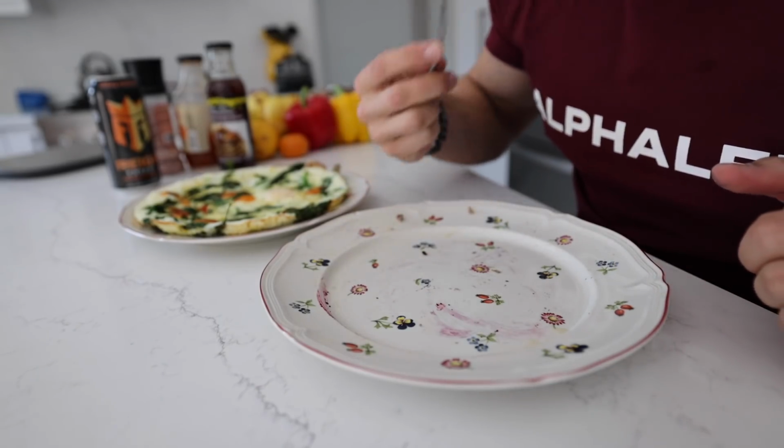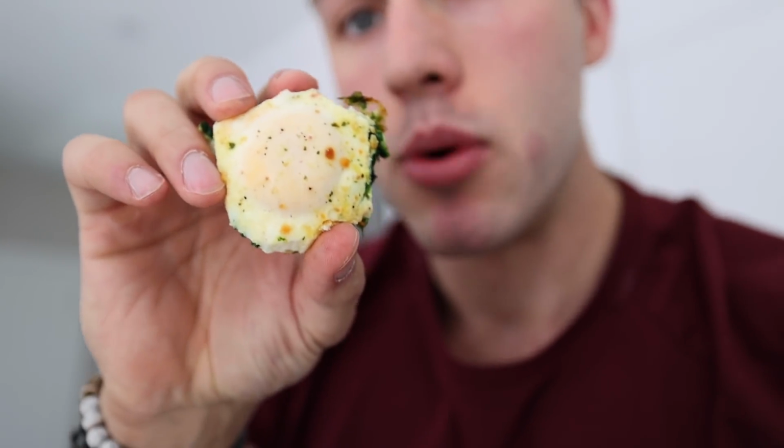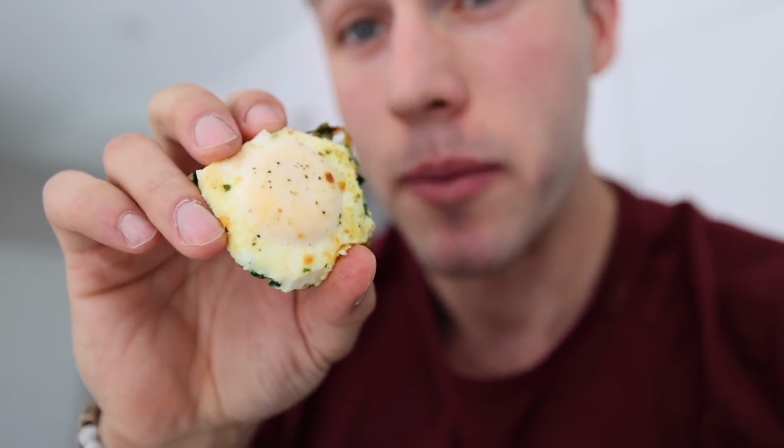Last part of the cookie. Now for the eggs. Definitely more on the overcooked side, hence how I can hold it. It's definitely an explosion in the mouth. One of my favorite ones anyway.